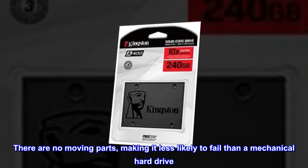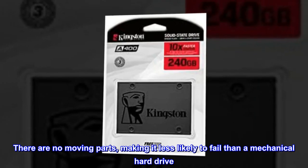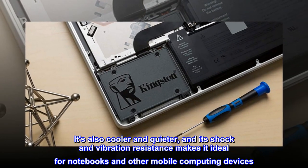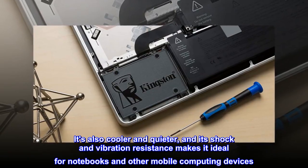There are no moving parts, making it less likely to fail than a mechanical hard drive. It's also cooler and quieter, and its shock and vibration resistance makes it ideal for notebooks and other mobile computing devices.